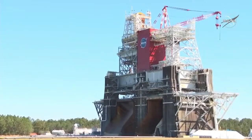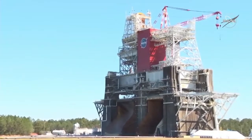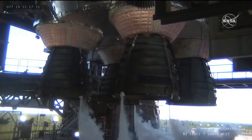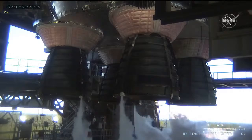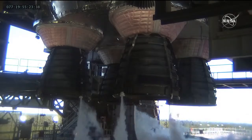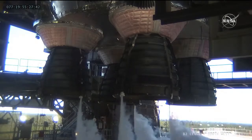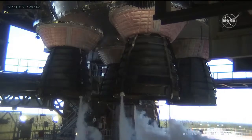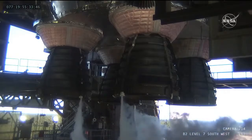Today's test will take us from extreme cold to extreme hot as the team loads cryogenic, or super cold, propellants into the fuel tanks and then fires up the engines to drain the propellant from the tanks to simulate launch. Now, the hottest part of the test today will be those four RS-25 engines at the bottom of the core stage. These RS-25s we are testing today are repurposed from the shuttle program.